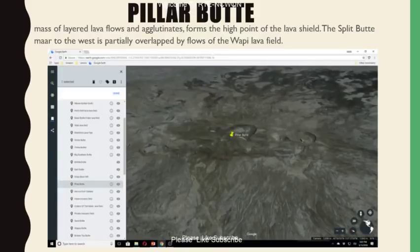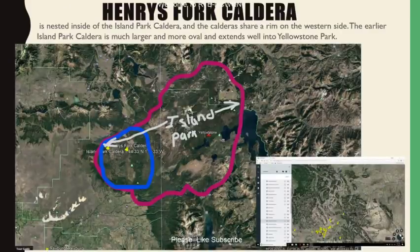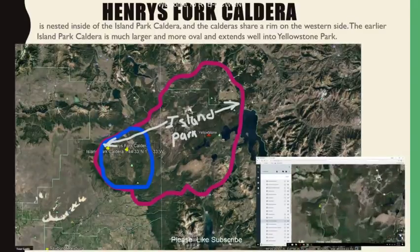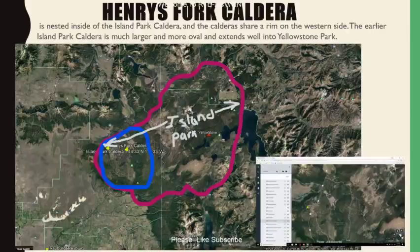And moving on to the next one. Henry's Fork Caldera. And as you can see, I have a map in front of me. It's nested inside the Island Park Caldera, and the calderas share a rim on the western side. The earlier Island Park Caldera is much larger and more oval and extends well into Yellowstone Park.